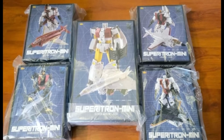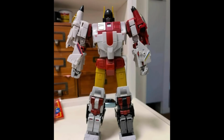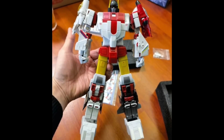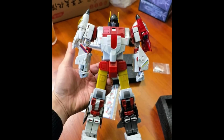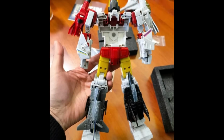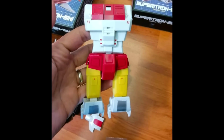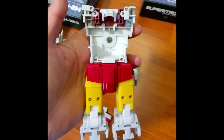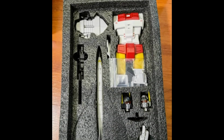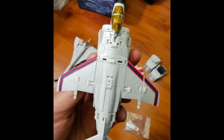Zeta Toys have been releasing their mini figures, so this is like the miniature version of their combiner Superion, which by all accounts is a pretty good Superion. This is a bit of a weird one. It kind of takes some lessons off the Newage Devastator by coming with a frame that everything attaches to, so we can see the frame here, which I don't know if it's sold separately, I'm not sure. They've taken the back off here so you can see all of the inner workings. Comes with a couple of different heads, which is also very, very nice to have.